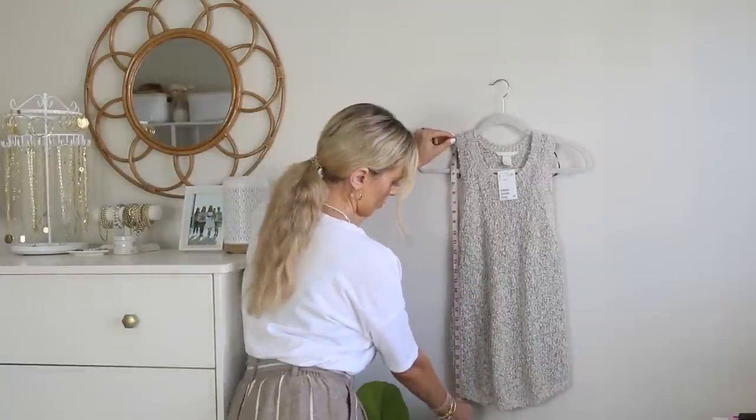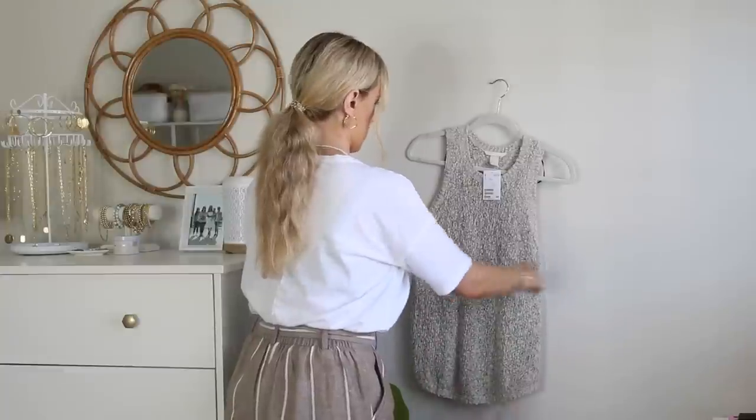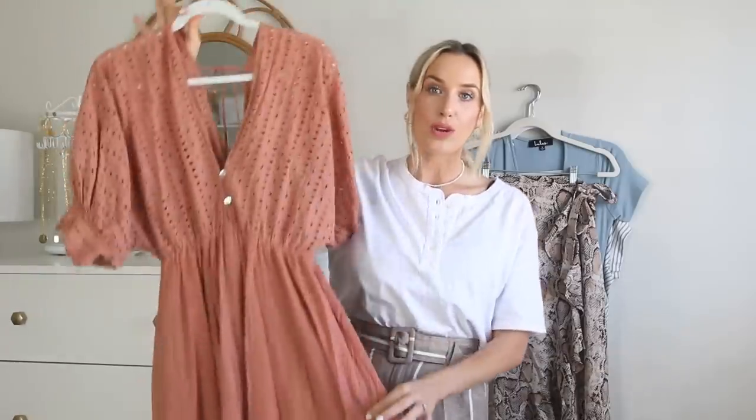Another thing I like to do when I'm listing items like this is that I actually take measurements of them. At the very least, I like to measure from the shoulder all the way to the bottom of the hem, or if it's a skirt, from the waist to the hem, an inseam for pants, things like that. Because the worst thing is when you're buying an item online and you don't know if it's gonna fit you properly. So if I'm selling some of my things, I wanna make sure that you guys are able to get a really good feel for whether or not the length will actually work for your frame. So I will have the length and the measurements in all of the description boxes of the items for you guys as well.